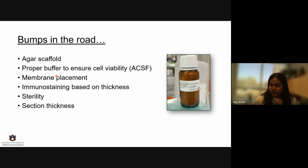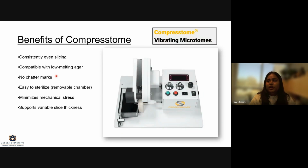But then this is where the precision vibrating microtome came to the rescue. Since this microtome can be disassembled easily, we could clean and sterilize all the individual components of this device. It was consistent in even slicing and also compatible with low melting agar. It left no chatter marks and was easy to sterilize, which also reduced the mechanical stress and supported variable slice thickness.